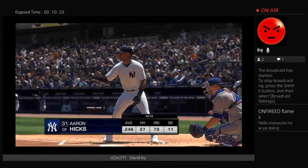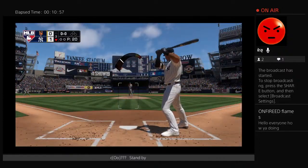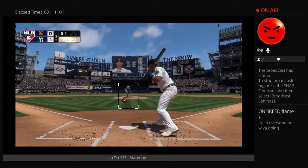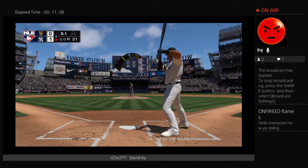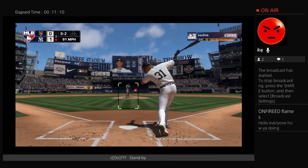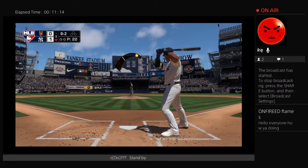Stepping in, Aaron Hicks. In previous duels with DeGrom, he's 4 for 11. First pitch on its way. Tried to check it, and it's 0-1. 0-1's the count. Swing and a miss, and he's quickly in the hole. 0-2. The windup and the 0-2 pitch.